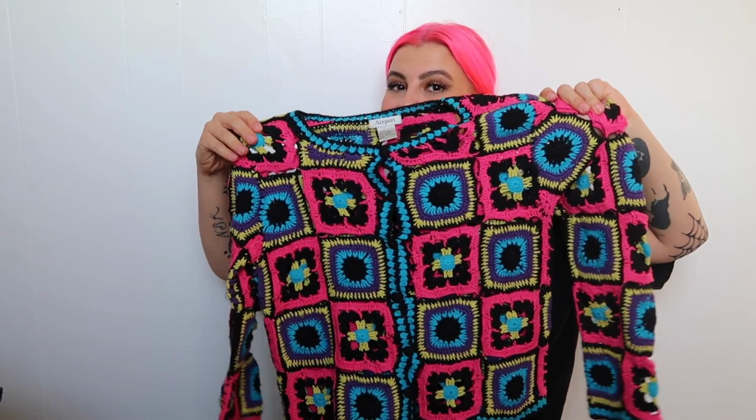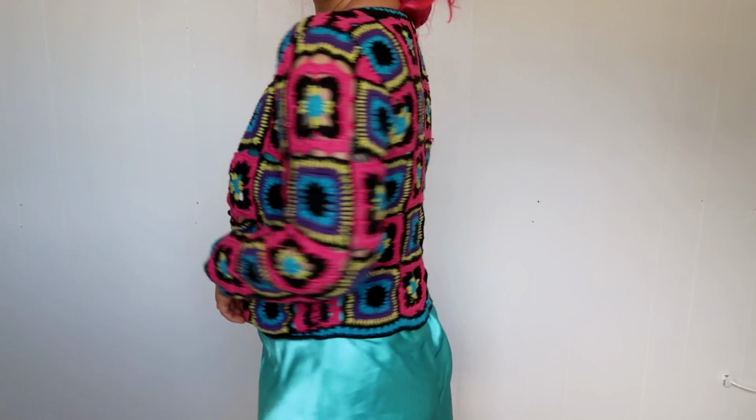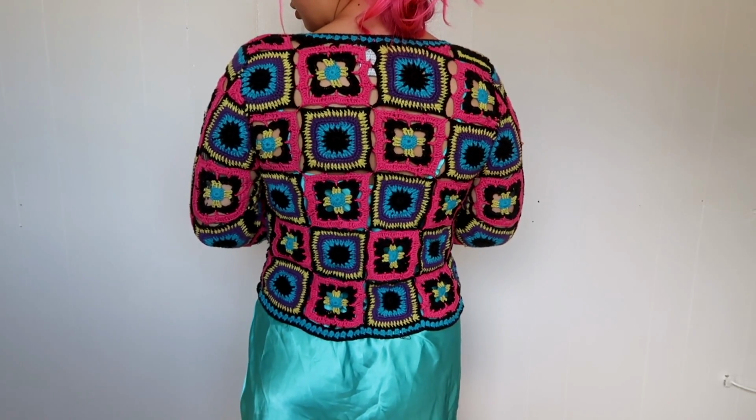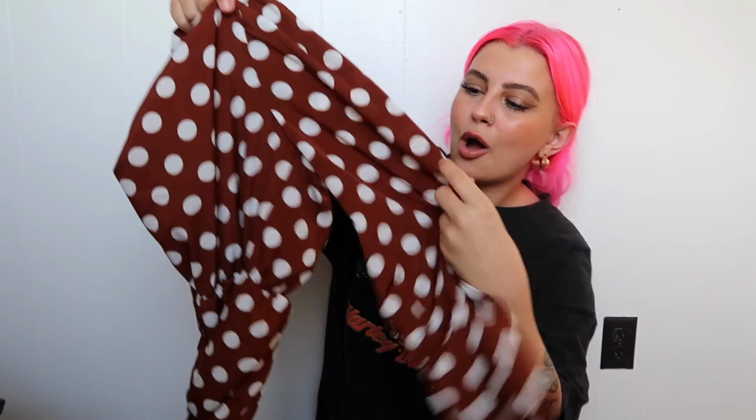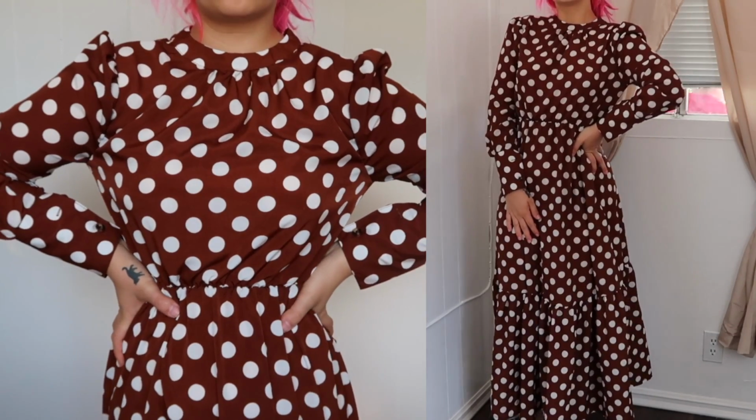We have a little 80s cardigan thing. This is really in your face, definitely a rare piece, something that people look over. This brown little polka dot dress, the bottom of it has this right here, so it kind of flares out. It's definitely a more modest dress, as you can see. It doesn't scoop down or anything, but again, still very cute.